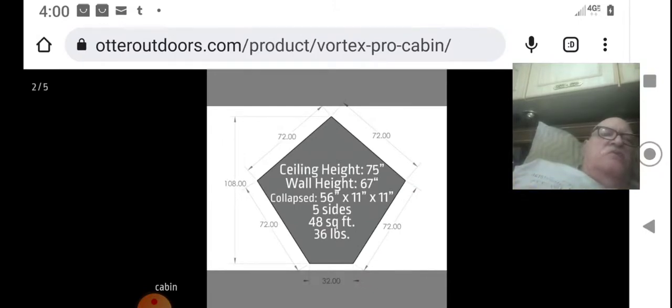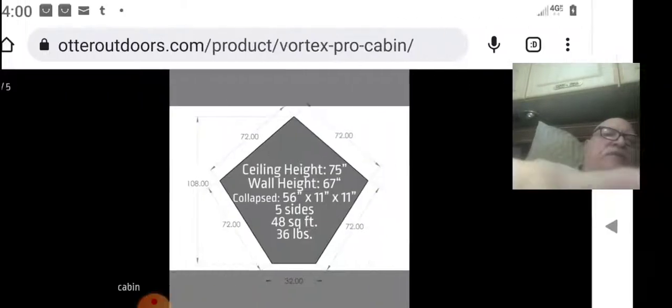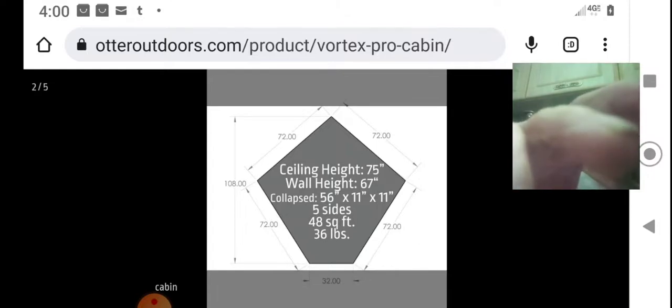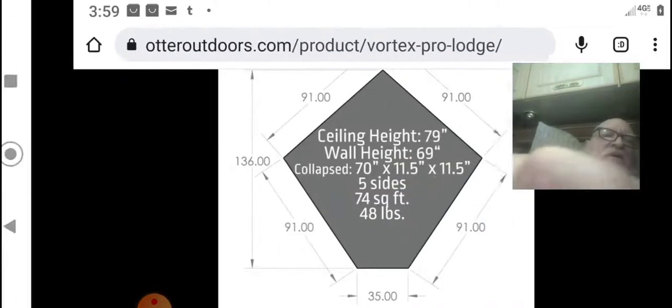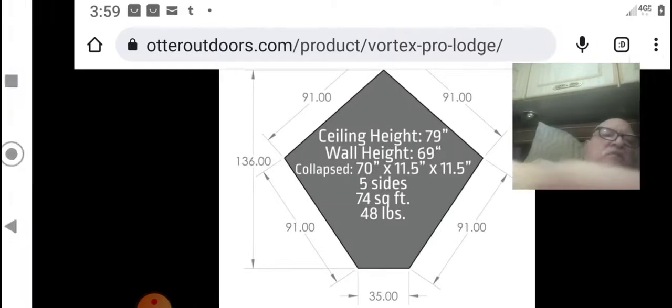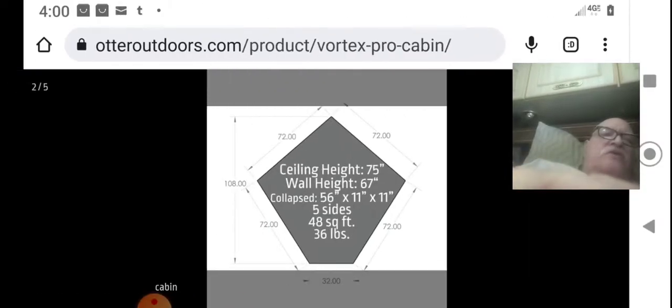Okay, here's one that's a lot smaller. This is the Otter Vortex Pro Cabin. Notice the sides are 72 inches instead of 91 inches. Otherwise same configuration. It's got 5 sides. Basically, it's a square with a door in one corner, same thing with the other one. Look at it: 91, 91, 91, 91. If you close it up, it would be a perfect square. They just angle it out a little bit to put the door in. Same thing here: 72, 72, 72, 72 with a door.